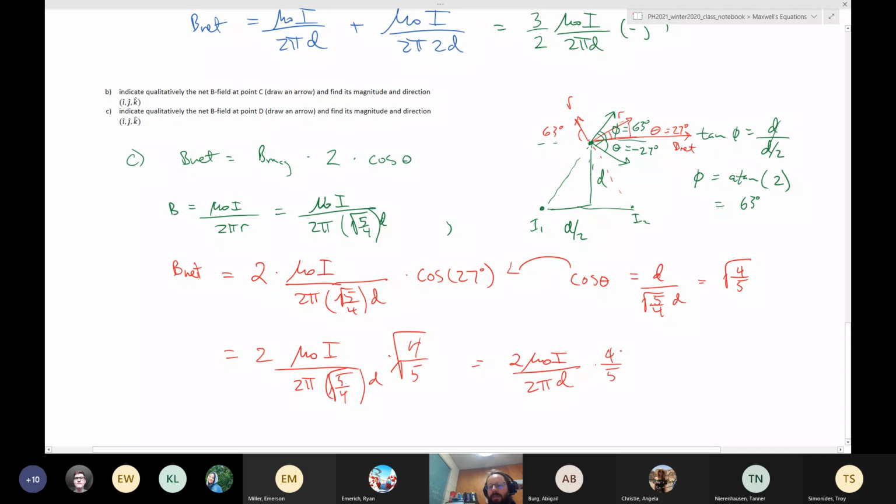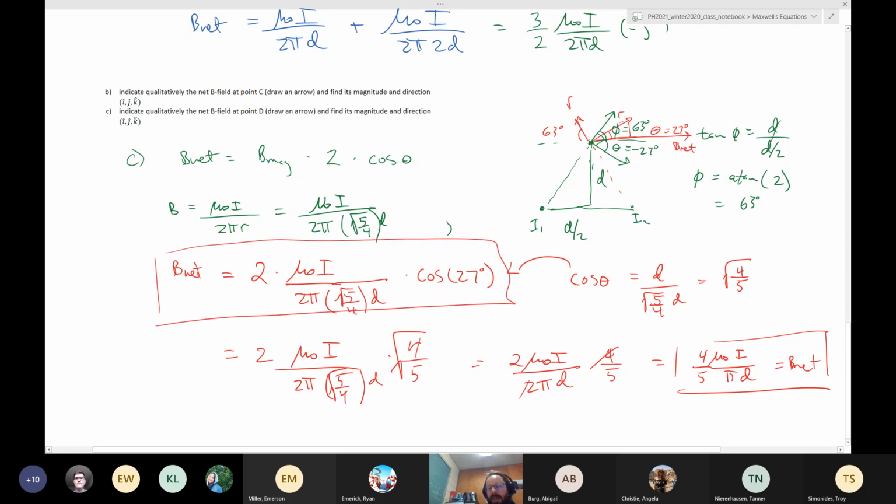And, you know, you could further simplify this if you want, lose this factor of 2 and so on. So then what would we have? We have 4 over 5 mu naught I over pi d. This would be sort of the most concise way. I don't necessarily expect you to have something like this when you're doing this kind of question in an exam environment. Something like this fully contains the result. This is just a little cleaner way to express it.